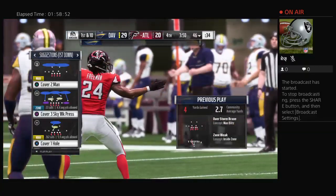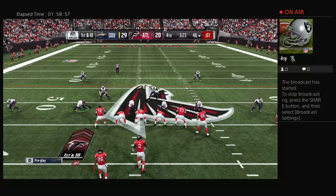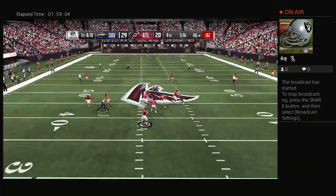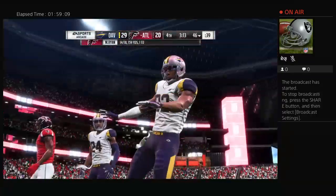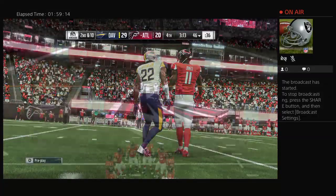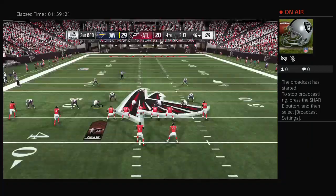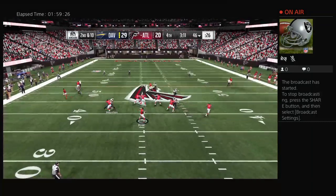I hope we give enough respect to the big guys up front because they have been getting it done on this drive. The holes have been large, and they've been barreling through them, picking up 1st downs. Now a play fake here on 1st down. And incomplete on the deep ball. The Pro Bowl wideout Julio Jones is intended receiver. And now it's 2nd down. This defense was definitely alert to the possibility of the deep ball, and they were more than ready for it. They've got the lead, 4th quarter. Maybe can expect more passes like that downfield.